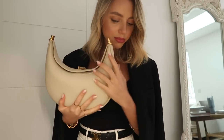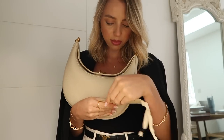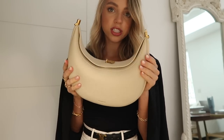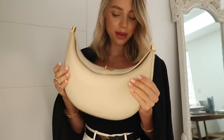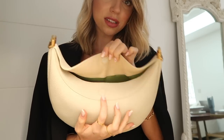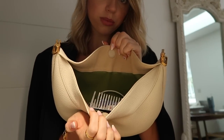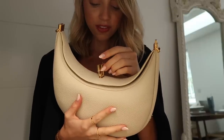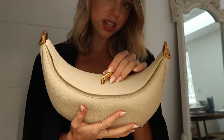So I picked up this one and I don't actually remember what one this is, but I will leave it down below like I usually do. It is an incredible bag because it arrived like this. The beauty of it is, firstly, it's got a magnet open clasp like this. It's got a locket, which I think is just an accessory, but a cute one at that.